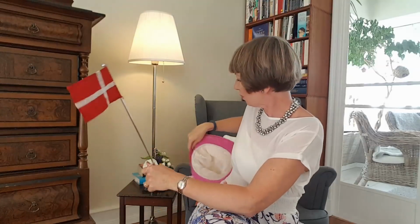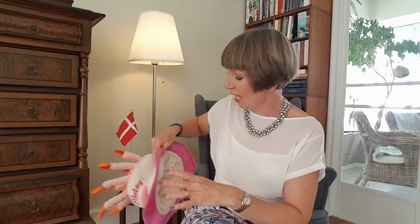I'll just put my flag down. I've got a wee bunch of flowers from Vibeke when we were down for a skinny dip this morning. And yes, skinny dip in British English is the same in American English. It means naked swimming. But anyway, won't get into that today. That'll be for another time.